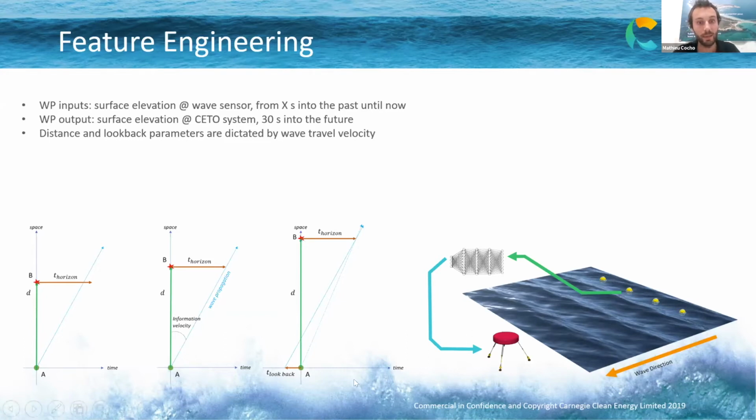So the schematic here on the bottom left-hand side of the slide is aimed to explain what data needs to be fed to the neural network in order for it to make a prediction. If you look at the center graph of this image, the horizontal axis is time and the vertical axis is space. What we're trying to do is to predict waves at the location B along the space axis and 30 seconds into the future, which is the tip of the brown arrow here. The blue arrow represents the wave propagation, and the slope of the arrow really represents the speed at which the information is traveling. So if you go back in time along this blue line and get to the point where it intersects with the space axis, this tells you where you need to place the wave sensors in space in order to measure relevant information to predict the waves at point B.